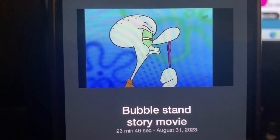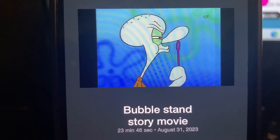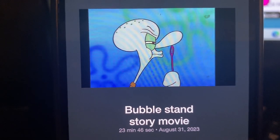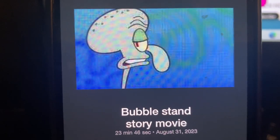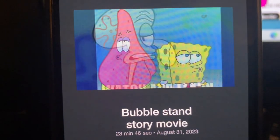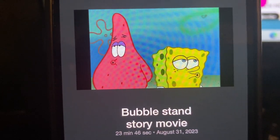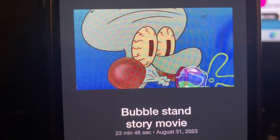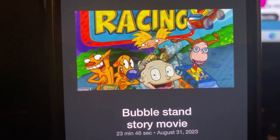And Squidward said to SpongeBob and Patrick, and Squidward used a bubble wand to blow a bubble. And he said to them, "Watch and learn." But the small bubble popped and it made a butt sound. And poor SpongeBob and Patrick, they were really very surprised. They just started to sing and whistle.